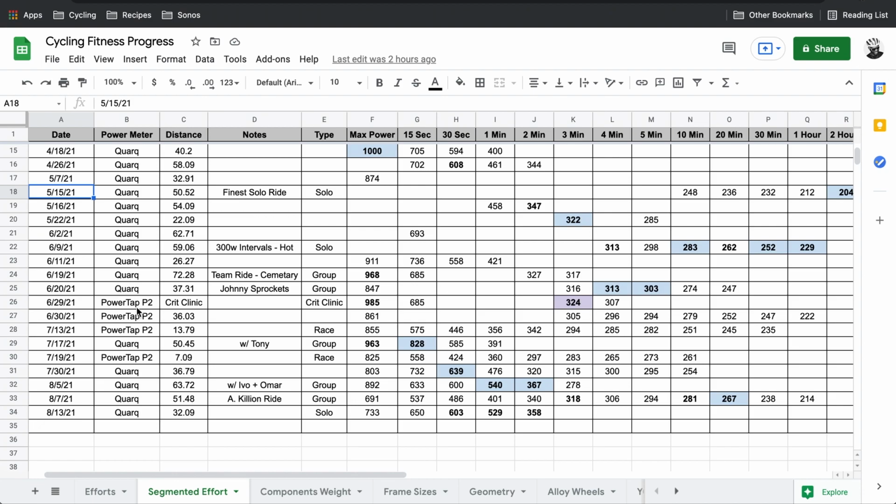We have the date, power meter, distance, and all of my different power numbers that I've been able to put out in any given amount of time. Of course we have the date. Now looking at the column for power meter here, the Quarq power meter is my crank-based power meter. That is what I'm running on my Specialized Sprint, and that is the bike that I ride most of the time. So I feel that the numbers on that are the most accurate and are the numbers that I go off of.